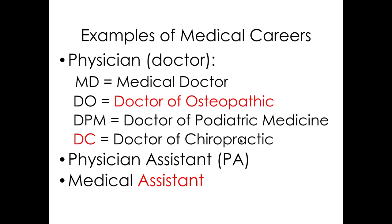Chiropractors, too, cannot prescribe medication. They cannot evaluate you for common colds, things like that, like a medical doctor would. They're intended to help you if you have joint pain, things like that.